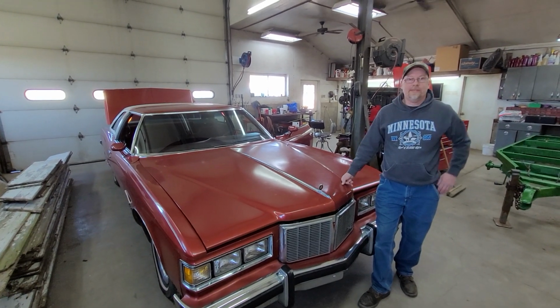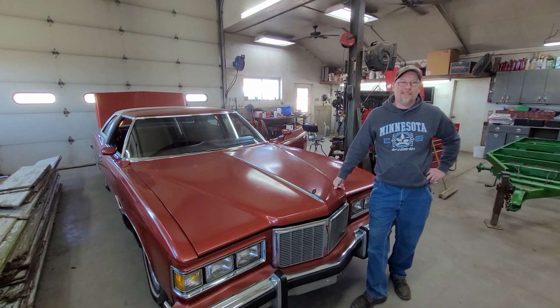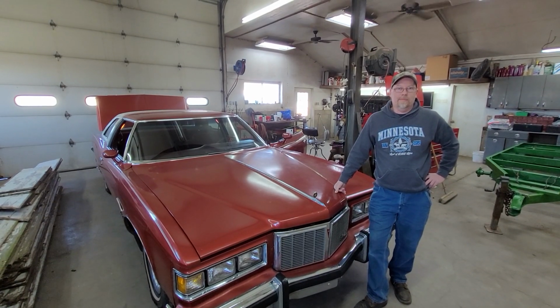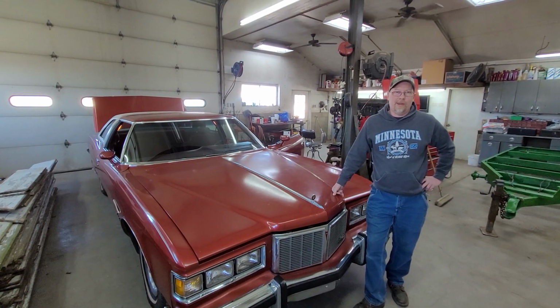So that's it. That's the conclusion. 1976 Pontiac Bonneville Brougham with a Pontiac 400.